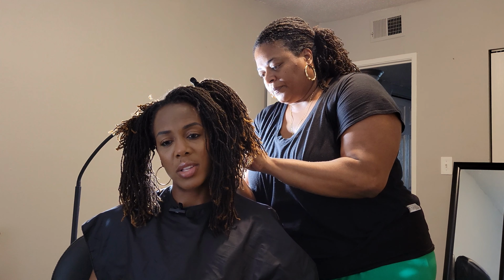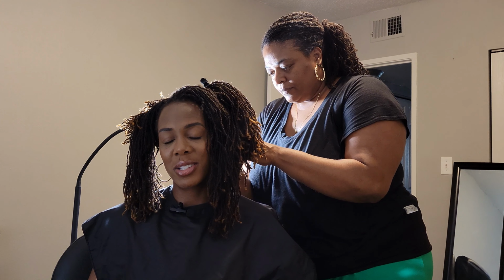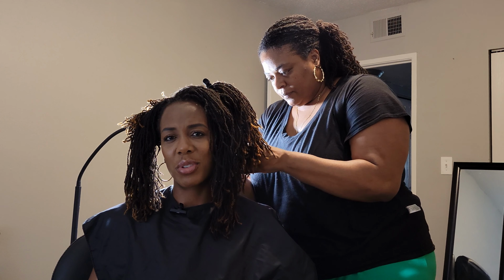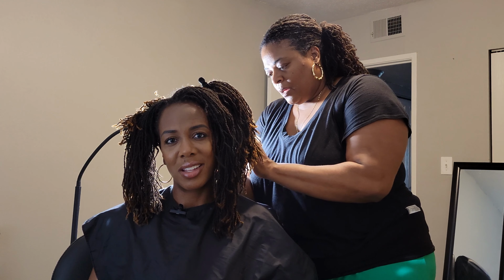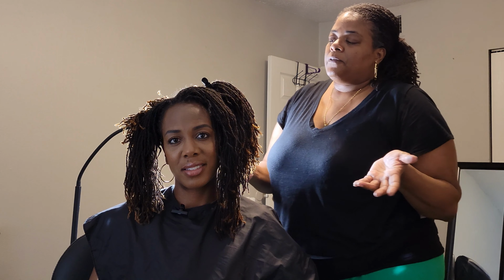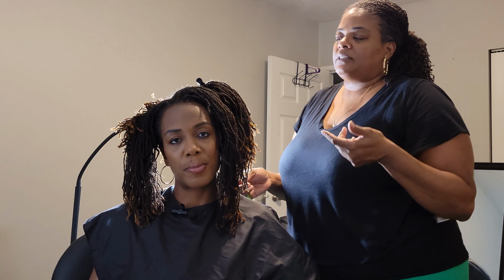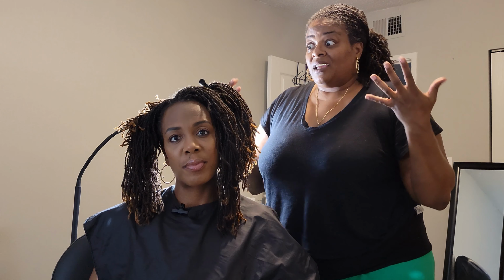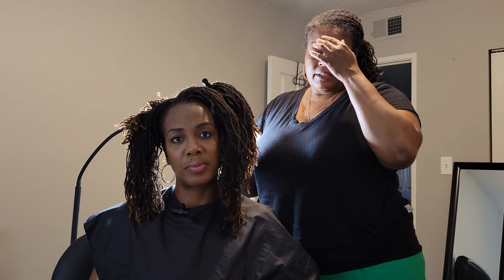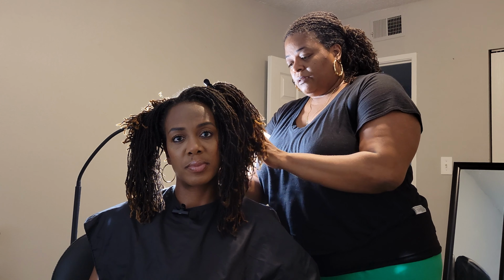That makes sense. And then you also mentioned something that, again, I never really considered personally, but just speaking to the state of your scalp, can you talk about that? Well, some people might suffer from alopecia, and so you don't want to keep putting tension on those areas and spots. Some people have skin conditions where they need to see a dermatologist. They might have dermatitis or something like that happening on their scalp, and so they need to have those areas treated before a loctician can come in and start manipulating those areas.